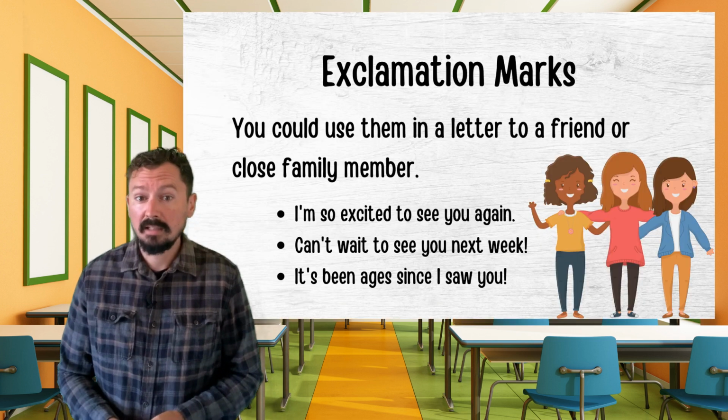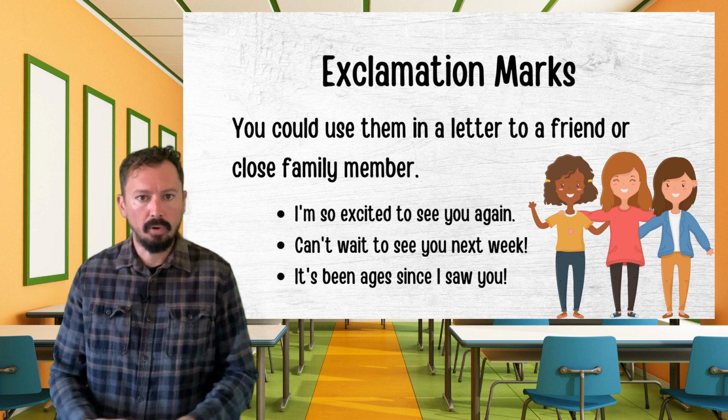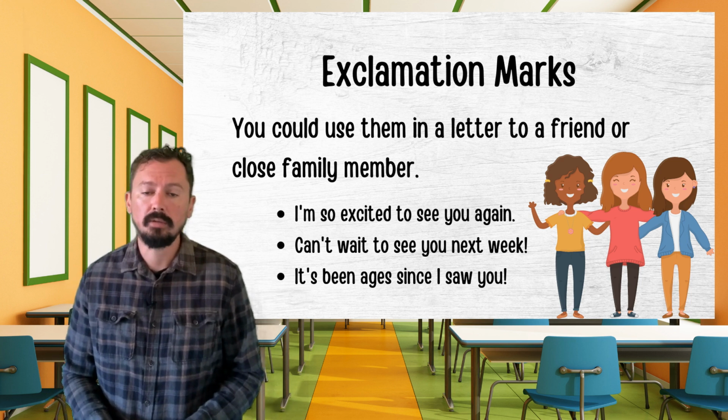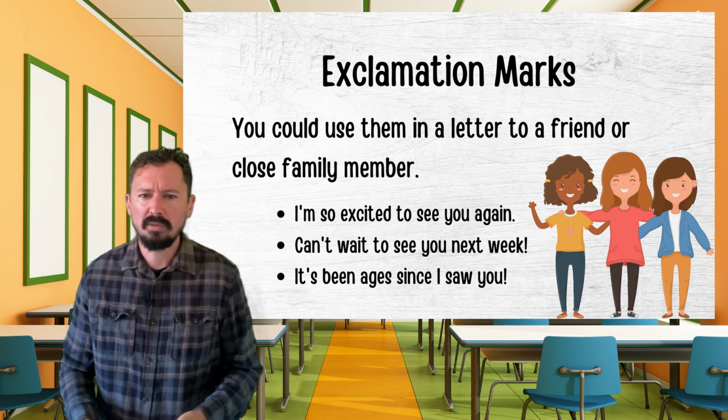Still, they could enhance an informal letter where you show the examiner that you understand the appropriate tone needed for communication. Aside from that though, you definitely wouldn't want to put an exclamation mark into a task 1 or task 2 essay for the academic test. It would be quite inappropriate.